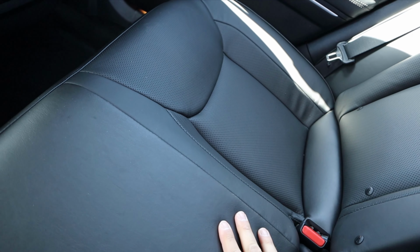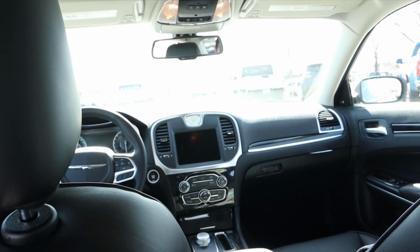And I want to mention that these seats are so, look at this, super padded. It makes these seats very comfortable. Let's head to the front.